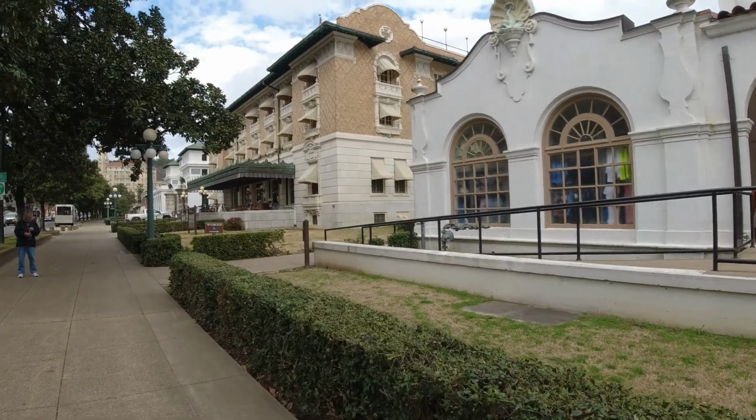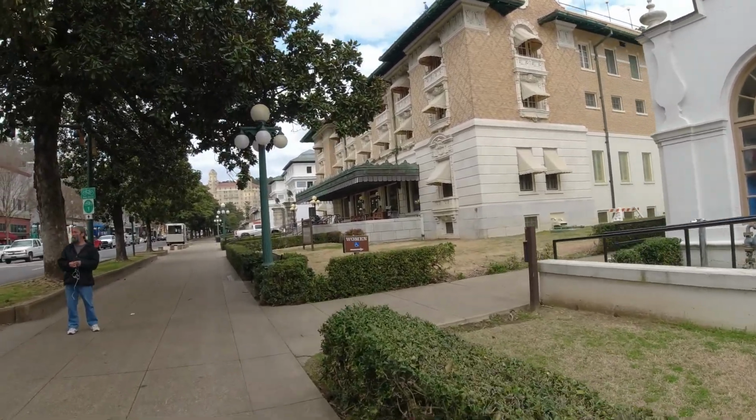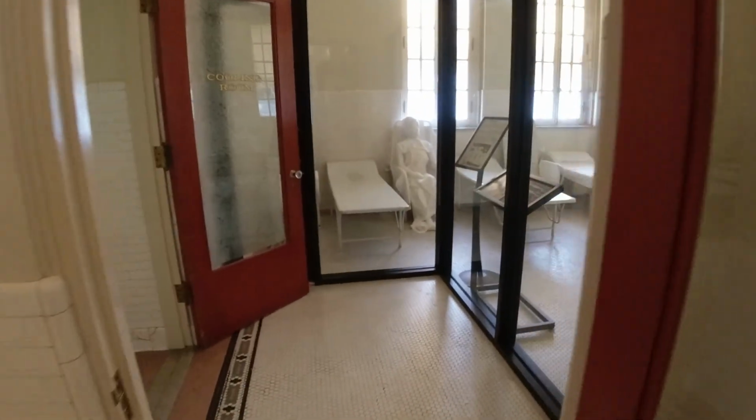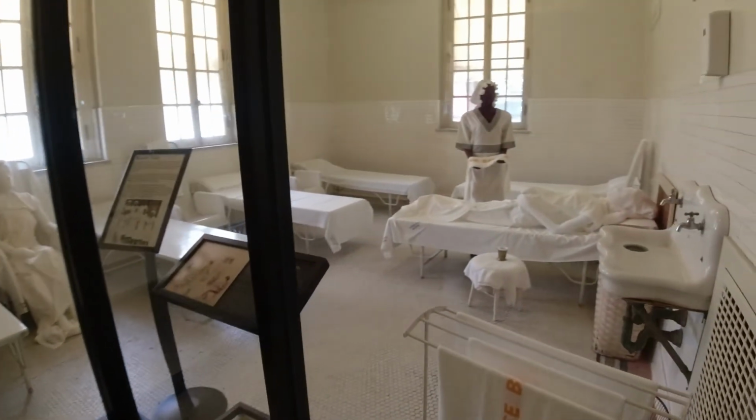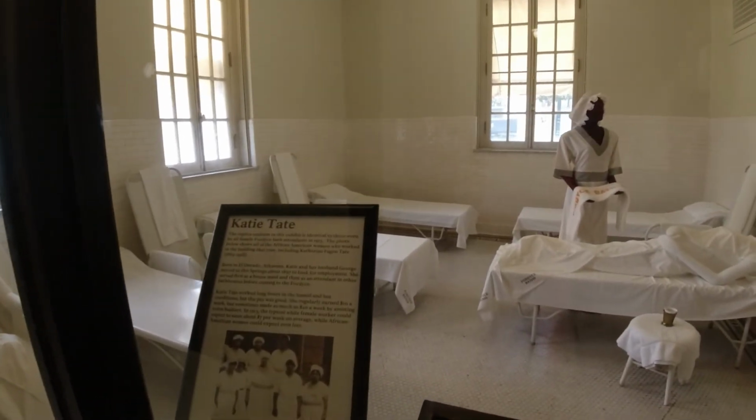So now we're heading to the Fordyce Bathhouse, which is this building right here, and it is the visitor center for the national park as well as the museum for the bathhouses. This is the ladies' cooling room.